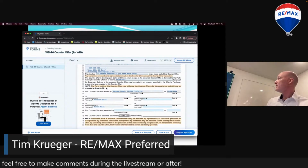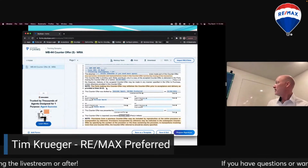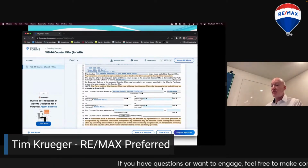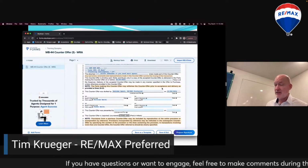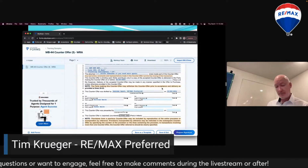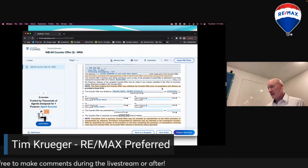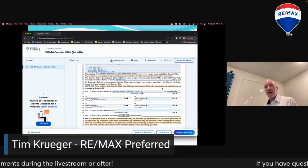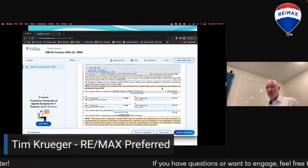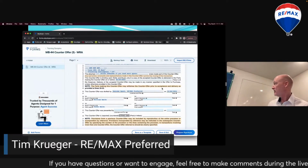Here it states, the party making this counteroffer may withdraw the counteroffer, not only before acceptance, but before, it could be after acceptance, but before delivery. So it's really before binding acceptance, before delivery occurs, it can be withdrawn. Let the seller know that too, that, hey, we could counter this back, give the buyer until tomorrow night. If we get a better offer in the meantime, we can always withdraw this up until the point that they sign it and send it back to us.